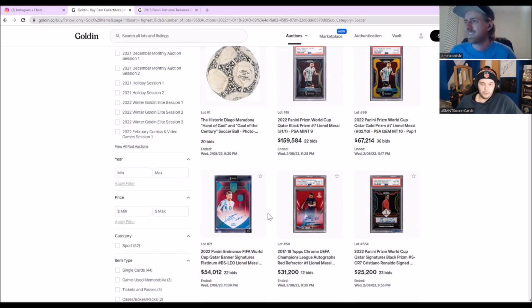I don't know a lot about Messi comps from this set, but just looking at the eminence that we saw before, obviously it's much different, but that could be attributed to a variety of things. Fake auto, numbering, World Cup win. I don't know how you scale them all, but definitely a big step up for the set.